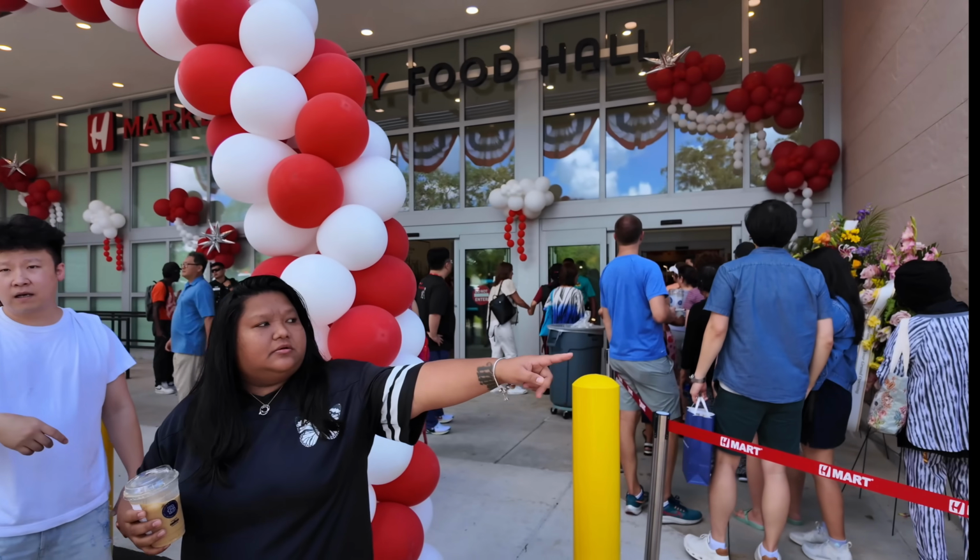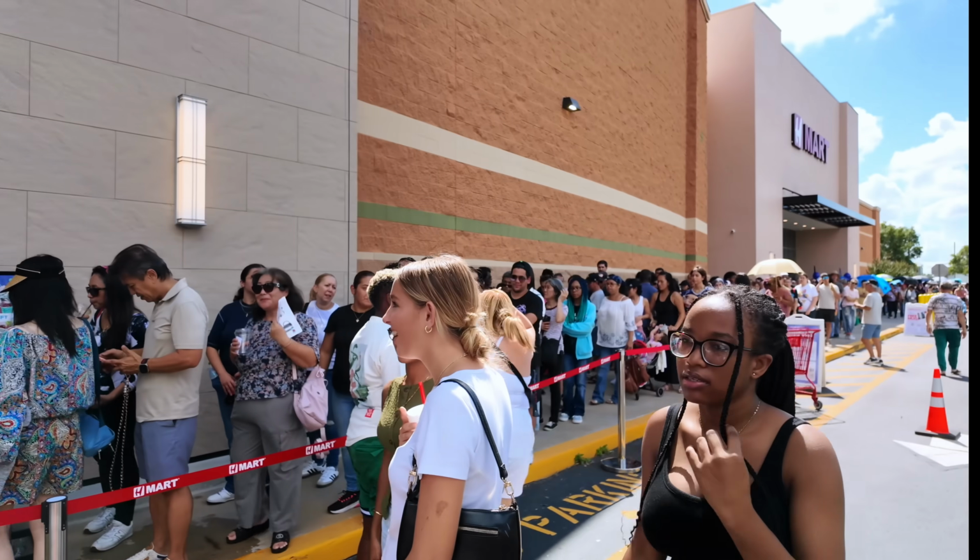We finished shopping here. Still a big line you can see outside the H Mart waiting to get in. Probably over an hour or 2 hours, longer than a Disney ride, that's for sure. And you don't have a fast pass or lightning lane. This was such a fun day, right?